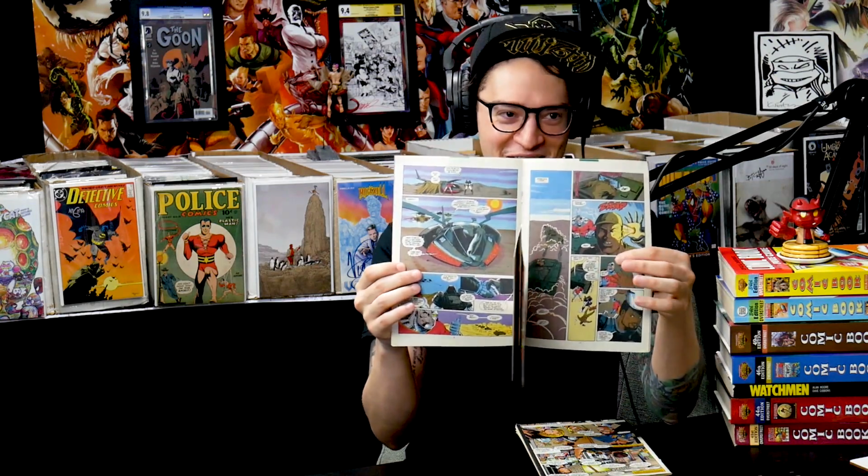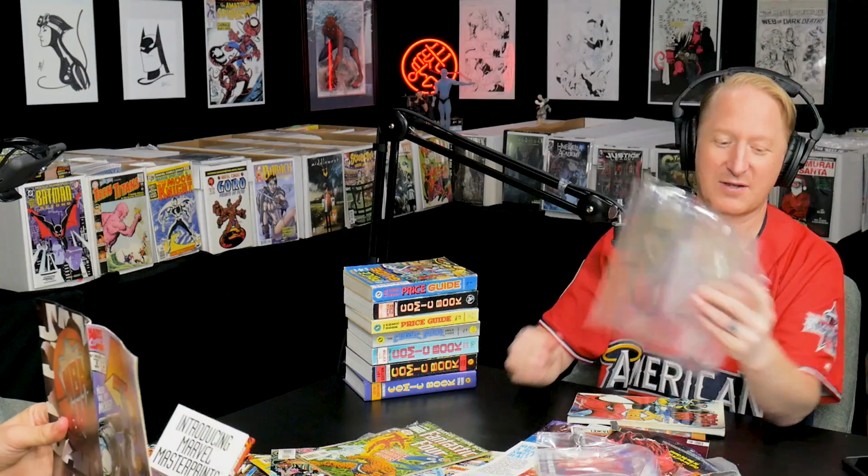Oh, snap. War Machine issue #2, but it has the cards on the interior. Ooh, that does have the cards on the interior, and they are barely hanging on by a single staple.